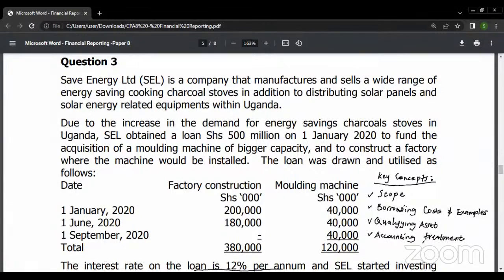Accounting treatment, whereby you have to look at the recognition criteria. Recognition is very key. Then you also need to look at the measurement. Measurement is also a must know. Remember, here we look at the specific as well as the general funds. Then you should also know the presentation and disclosures as well.